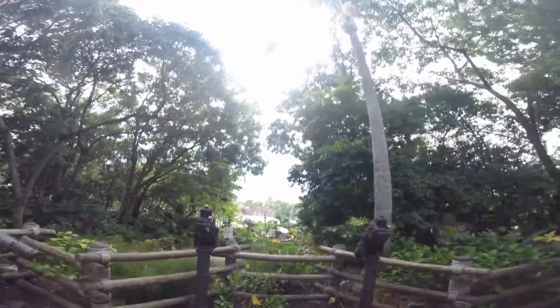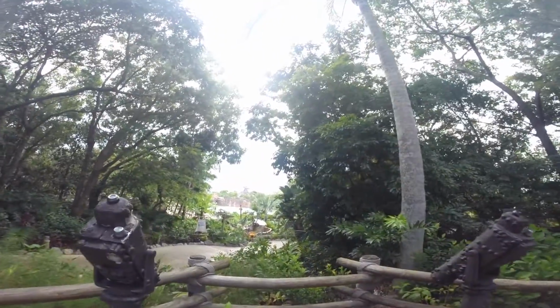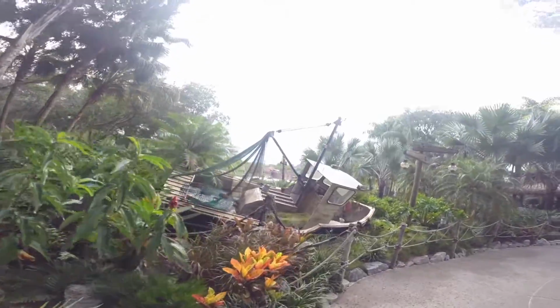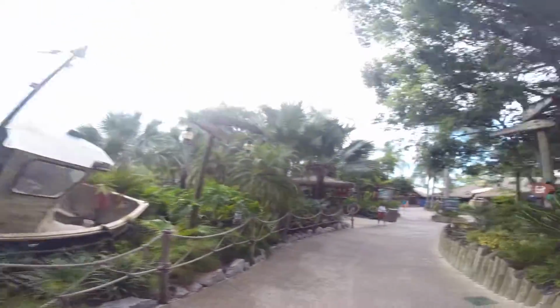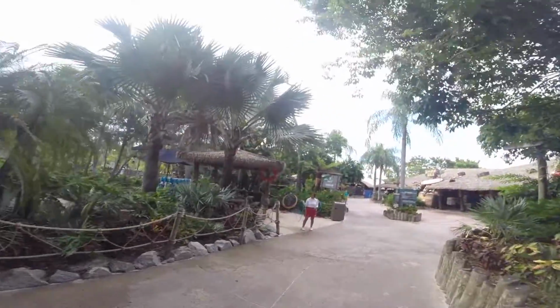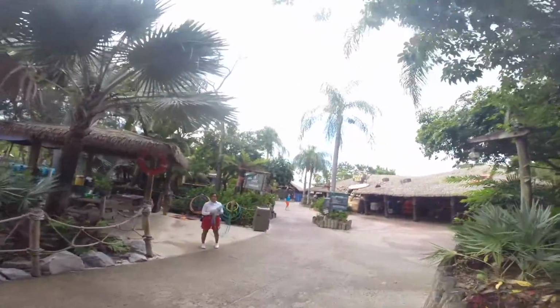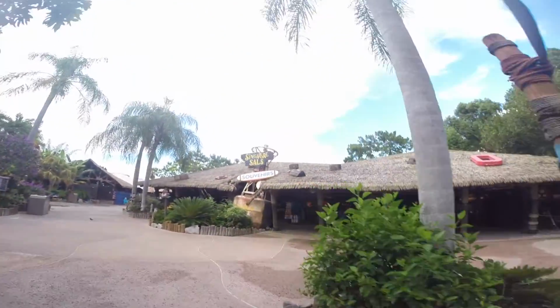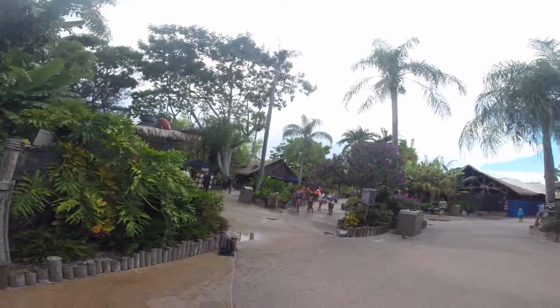These, I believe, are water cannons. I didn't actually try them. This is kind of cool, this little boat here. And when I was walking in, there was a sign that said, "The storm has cleared." And I was thinking, well, that's interesting, because there was just a storm and it just cleared. Here is the gift shop, which I will show you at the end of the video.